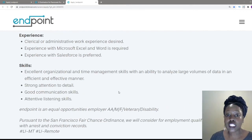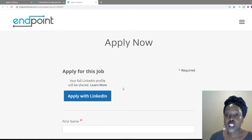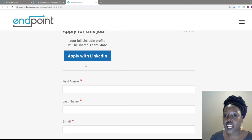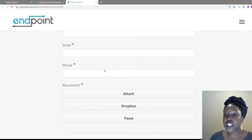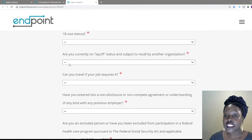So when you click on this link to apply for the job, right under the job description, you're going to see apply now. One thing I thought was interesting about this company is that you can actually apply for this job using your LinkedIn profile. So if you have a LinkedIn profile, you can go ahead and apply with LinkedIn. Another thing that I wanted to point out about the application process, they ask, are you currently on layoff status and subject to recall by another organization? They allow you to select yes or no to that.